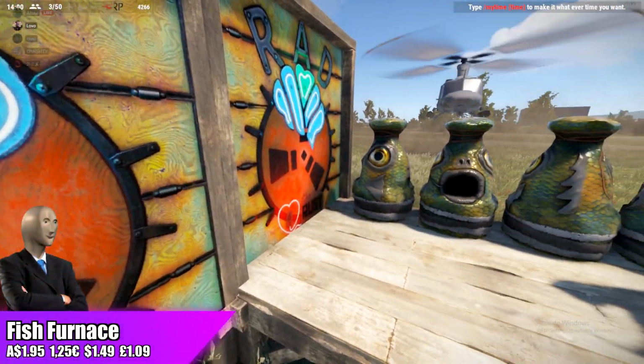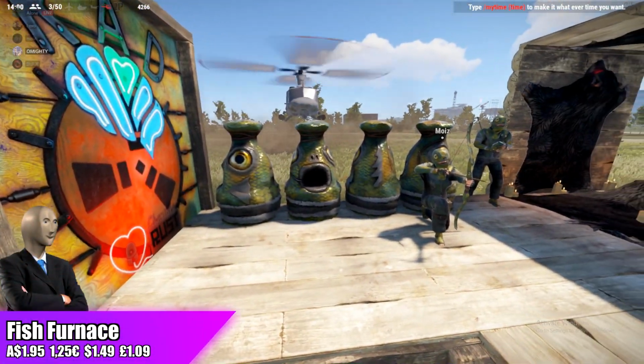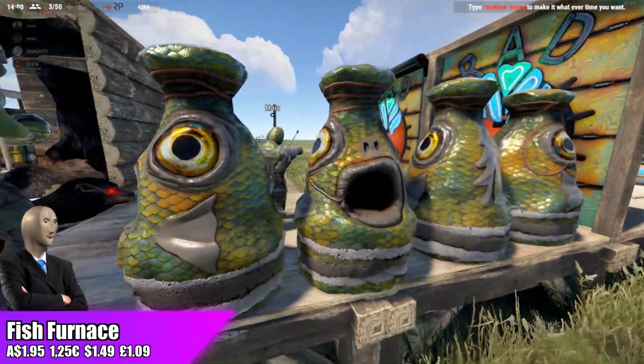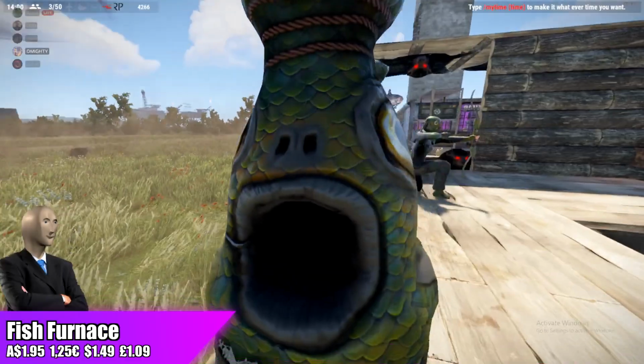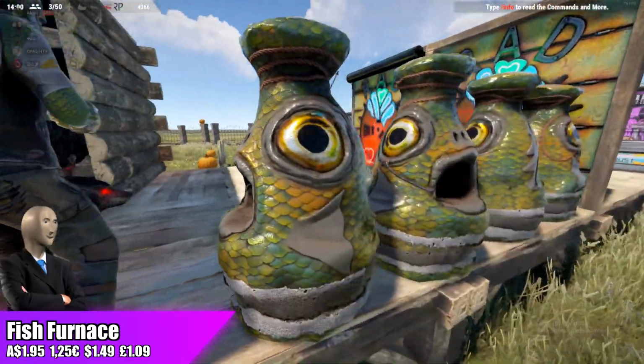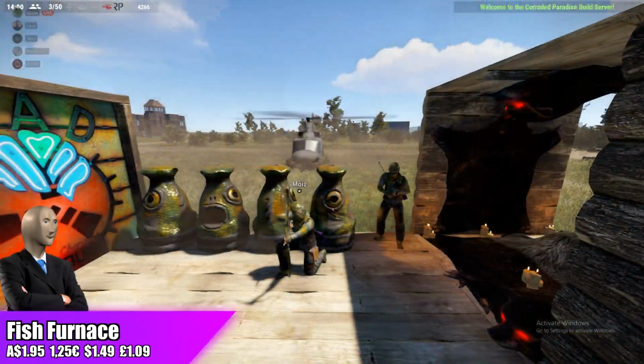Alrighty, moving over to the fish furnace, going for $1.95, the only item this week that is actually center store price. So this is center store price for deployables and furnace skins. It's also a continuation of the fish set, which a lot of people seem to love, and it has become a pretty decent meme.